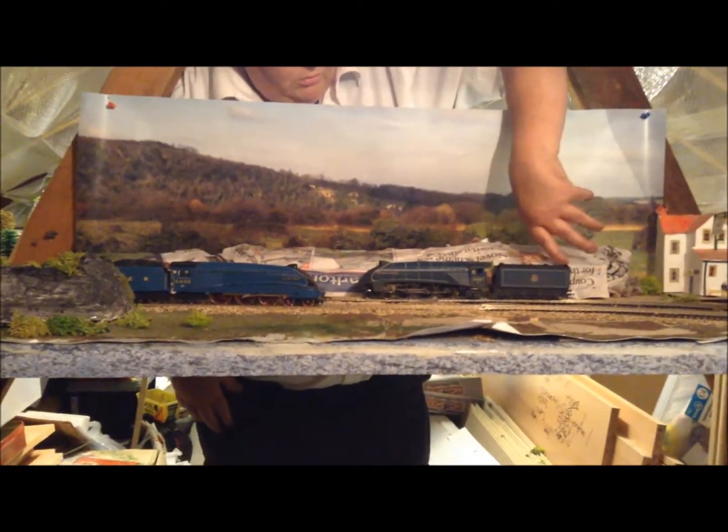Sat in front of the new banked hill. I'll just move Gresley out of the way so people can see. And what way are we going with Gresley? Oops. Straight into a DMU. Oh, hang on, John. That'll do.